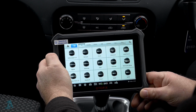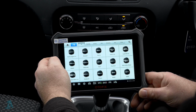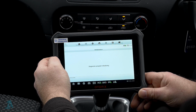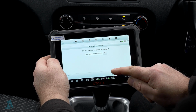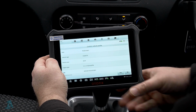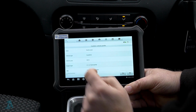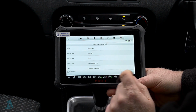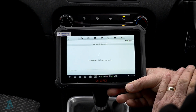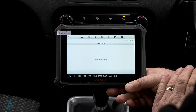So let's try the auto detect on it anyway. So it's now just auto detecting. Didn't take very long. It's loading the diagnostic software, and that's my chassis number, so we will just say OK. And now it's decoding that VIN number, and it tells me that it's a Kia Ceed. It's actually a 2019 model, 1.4 turbo GDI Kappa. Right, okay, so that is what it is. So it's going to connect to the vehicle and load the data.